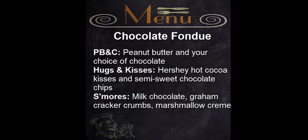Our second is called Hugs and Kisses. Along with semi-sweet chocolate chips, we actually have 10 Hershey's Kisses that are hot cocoa flavored. It gives the fondue a nice, rich, chocolatey taste. It's like you're dipping your food into hot cocoa. It's very good.